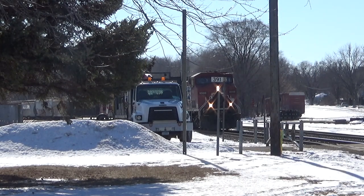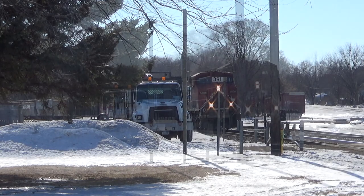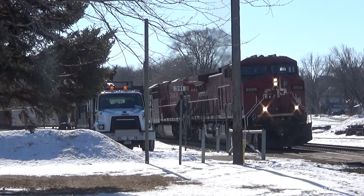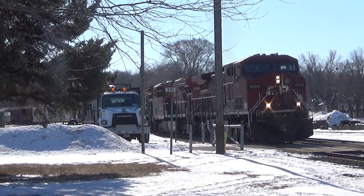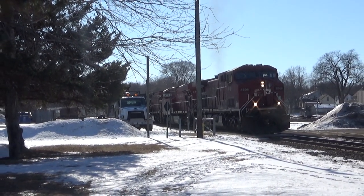After crossing the river, they proceed onto BNSF trackage. All inbound CP trains have to contact the BN so they can get a signal at St. Croix Junction heading towards St. Paul. After train 475 did just that, they were on the move west.